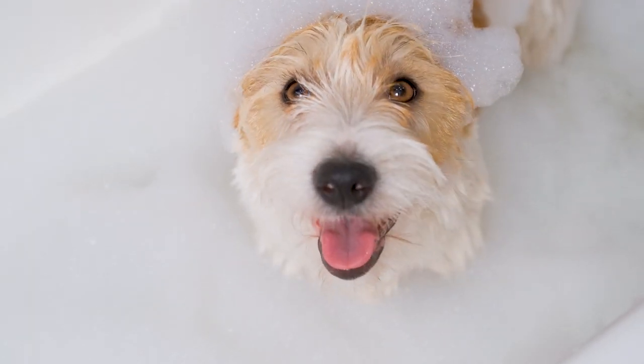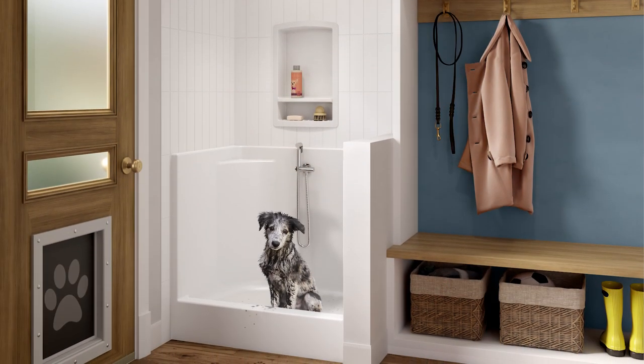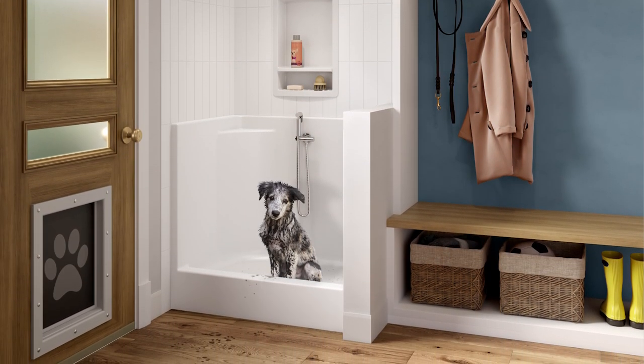Upgrade your pet's bathing experience and simplify your life. Invest in Laurel Mountain's dog utility shower today and experience the difference.